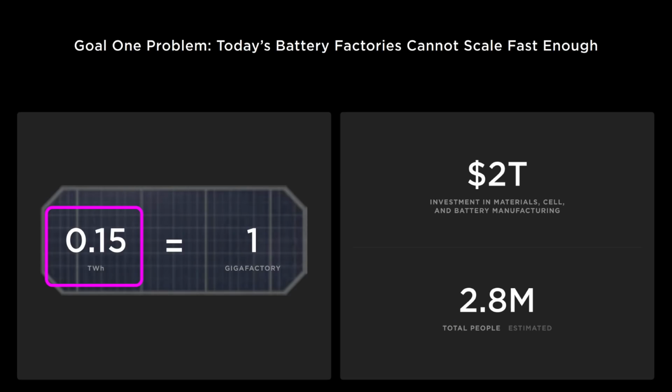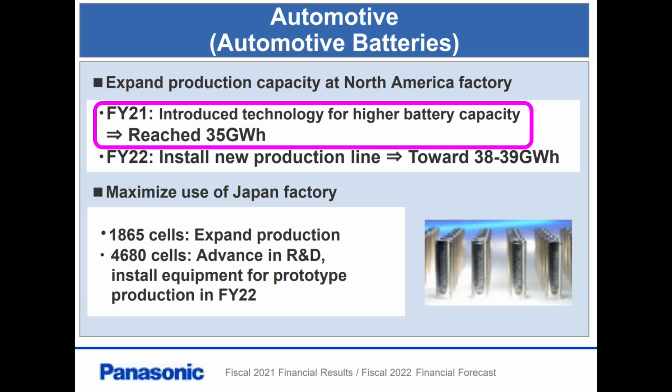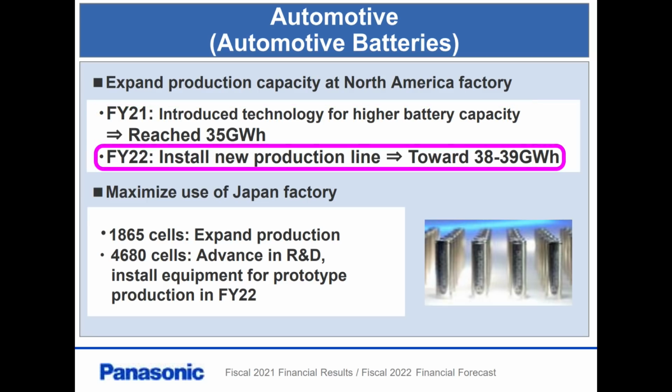What about Tesla's cell supply from Panasonic? First, at Battery Day, Tesla indicated that they still plan to increase production in Nevada to 150 gigawatt hours. The production capacity of Giga Nevada as of 2020 was around 33 to 34 gigawatt hours. Late last year and early this year, Panasonic upgraded the lines to 35 gigawatt hours. Next year, they intend to install one line, bringing production up to 38 to 39 gigawatt hours.